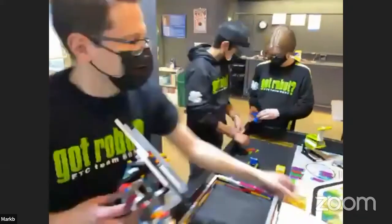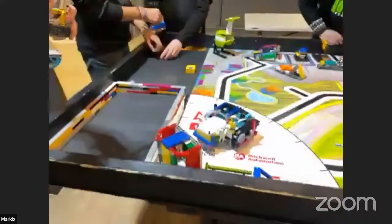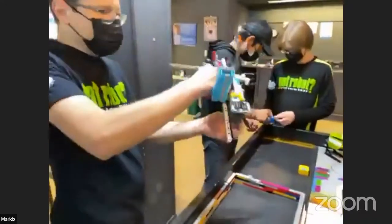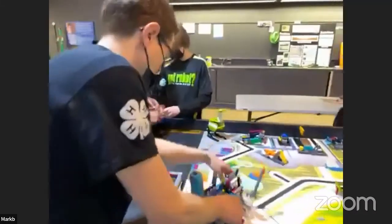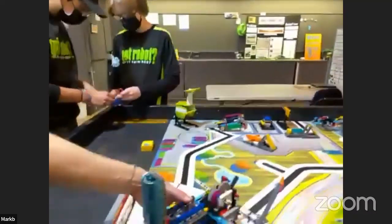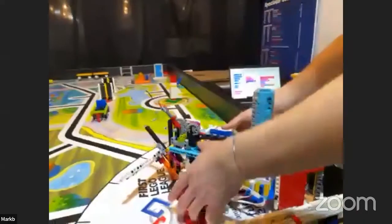Some of these gentlemen around me were in it in past years, but they went up to the FIRST Tech Challenge because they wanted a new challenge. And so I will stand in for our excellent fourth through eighth graders. I'm trying to figure out how to get this launched. But I didn't program this. No, they did.